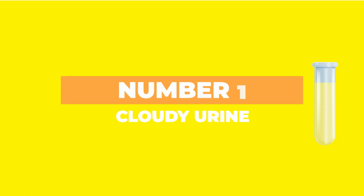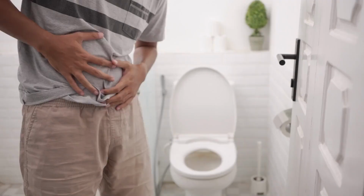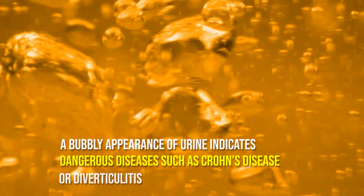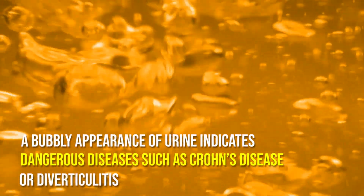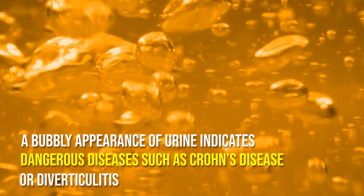Number 1. Cloudy urine. Cloudy urine could mean that you don't drink enough water, have a UTI, or have preeclampsia during pregnancy. Moreover, a bubbly appearance of urine indicates dangerous diseases, such as Crohn's disease or diverticulitis.